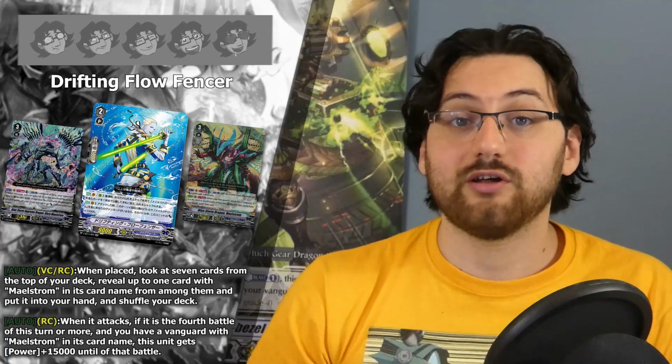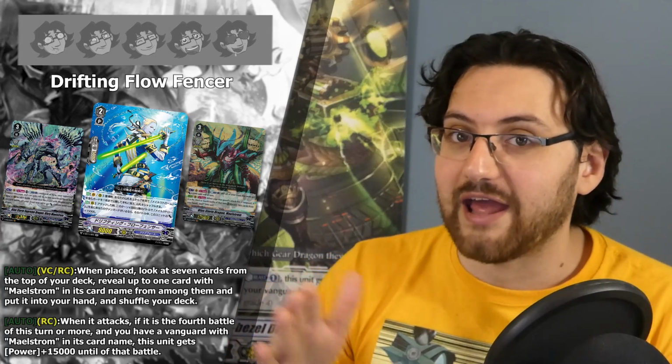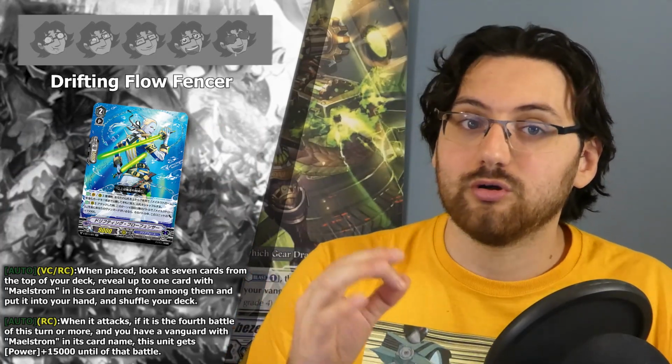Now, a new grade 2 that we also got for the Maelstrom engine is Drifting Flow Fencer. And its ability is Auto Vanguard to Vanguard Circle. When placed, look at the 7 cards from the top of your deck, reveal up to 1 card with Maelstrom in its card name from among them, and put them into your hand and shuffle your deck. So this is a similar effect to the grade 1, only now it's unplaced, so you will 100% activate it.